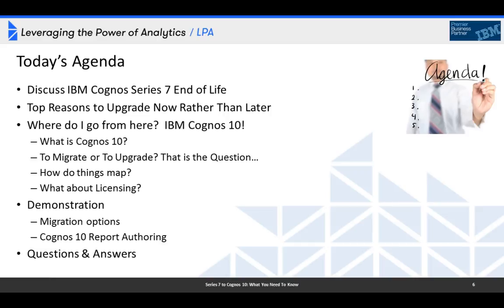Our agenda today is just to go over the whole end of life from a facts perspective, just what exactly that means. We'll talk to you about the top reasons to actually consider a thoughtful upgrade now, rather than waiting until the actual end of life takes place. We'll talk about the path to Cognos 10 by actually explaining a little bit more about Cognos 10 in general. We'll follow that up with a demonstration.